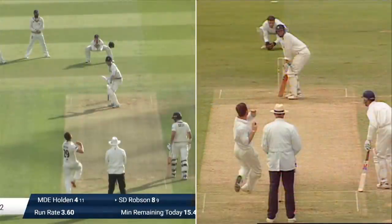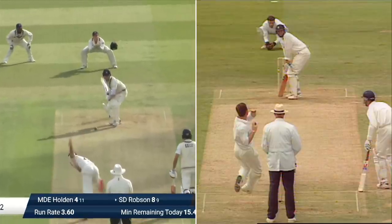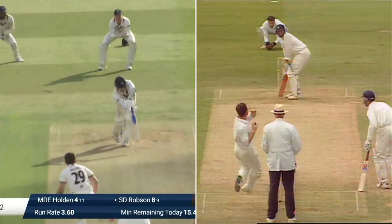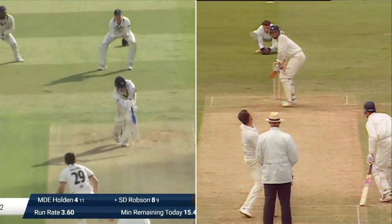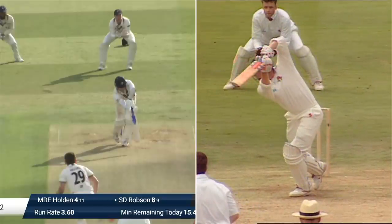So I'm going to just show you the split screen between an old era and now. So look at Michael Atherton on the right. You can see middle and off. You can even see leg stump. You compare that to Robson. You can't see any of his stumps. He gets in behind the ball. Michael Atherton plays beside the ball. I know it's a little friendly half volley from Mark Ealham, but the change in technique there has been absolutely noticeable.